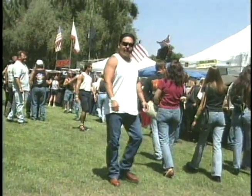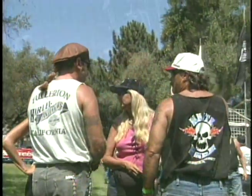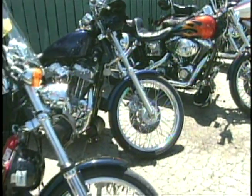As we've seen here today at Irvine Lake, the spirit of the American Harley-Davidson is alive and well. It's a brotherhood and sisterhood that has rolled its way into the 21st century. From the 4th Annual Harley Bike Festival, this is Raz Bischoff.